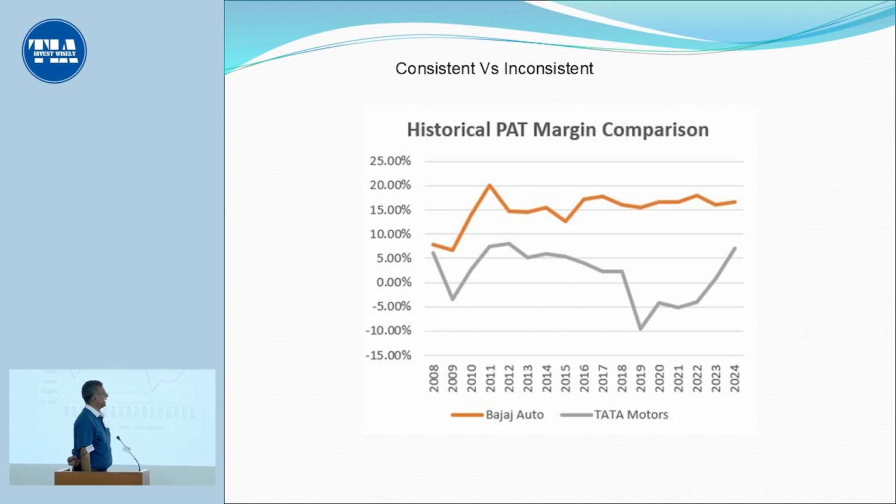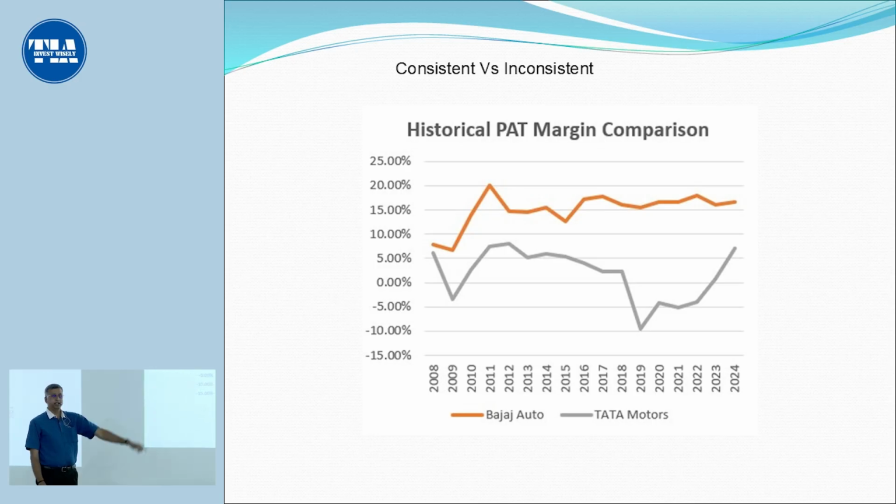You can understand the cycle. Just do your homework. Why did Tata Motors' margin fall between 2008 and 2010? Why did it fall between 2017 and 2019? And then why did it dramatically shoot up after that? Similarly, why did Bajaj Auto's profit margin shoot up from 2009 and then become stable?